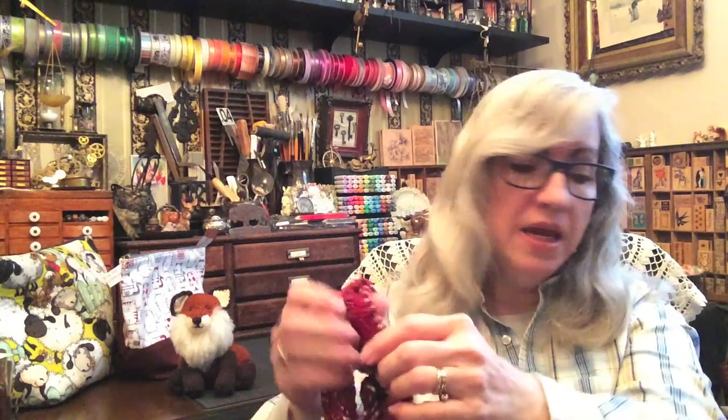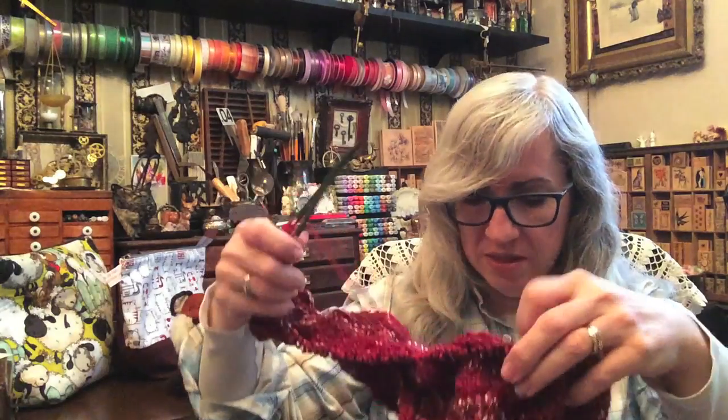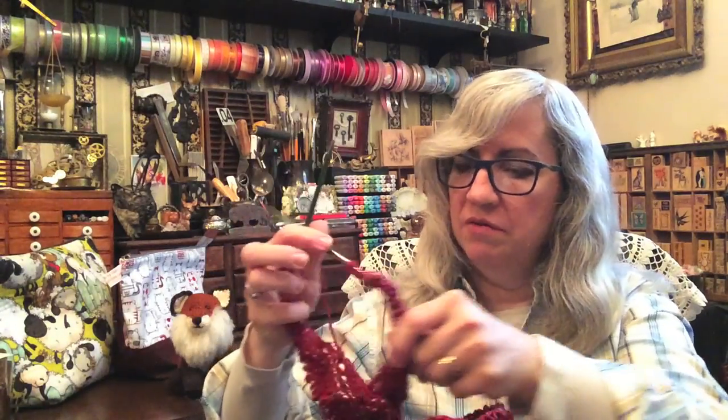So the Old Flames scarf is a free pattern on Ravelry. Just pull it out here. It doesn't have a picture on it, but it recommends US 10 circular needles. I'm using 9s, don't have 10s, so I think this is close enough.